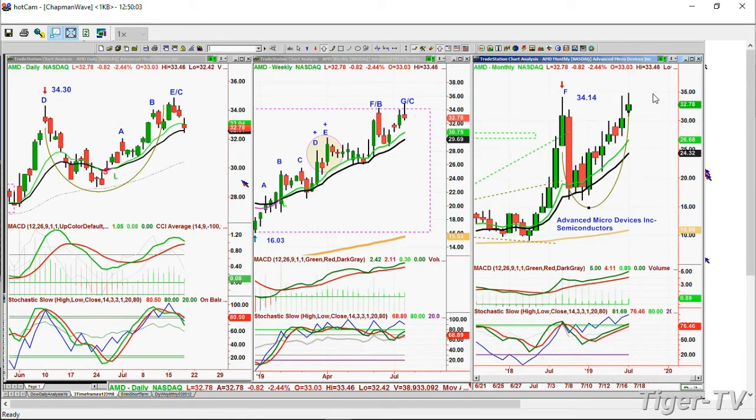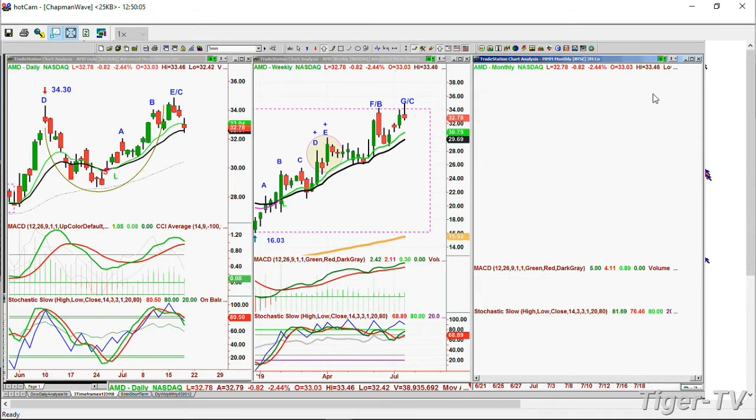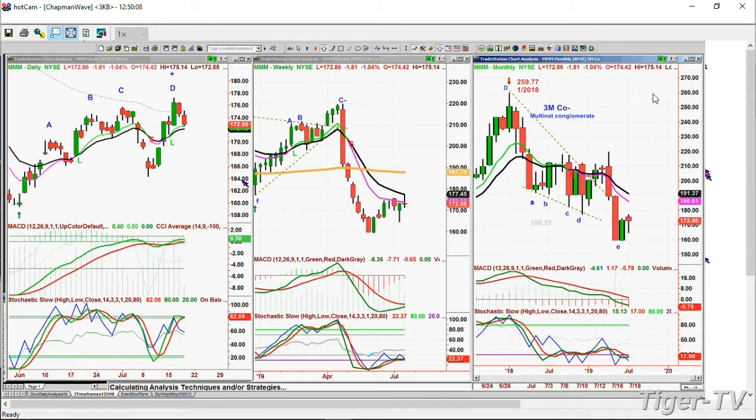Oh, Triple M. Yes, good question about Triple M. Triple M, 173.2, breakdown of the 160 support to come, question. I'm going to say that I think 169, 168 is in the cards. I don't want to go that far yet to say that it's going to go lower.